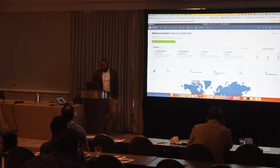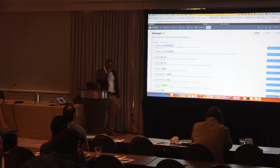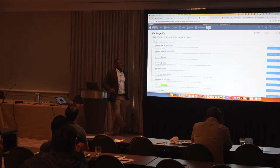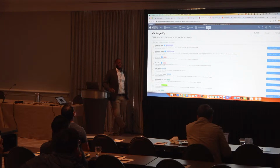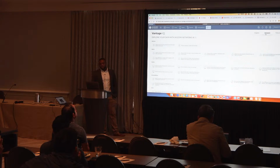And then the next piece with Vantage IQ, like I said, which we talked about. Where this was birthed, we internally used to say, and this was before it was a thing, we wanted to, what can we ask our data, right? More like a ChatGPT style, right? So rather than just having you sift through it, we added a piece into it called Insights and Answers. Within the answers piece, we have a couple preloaded questions.